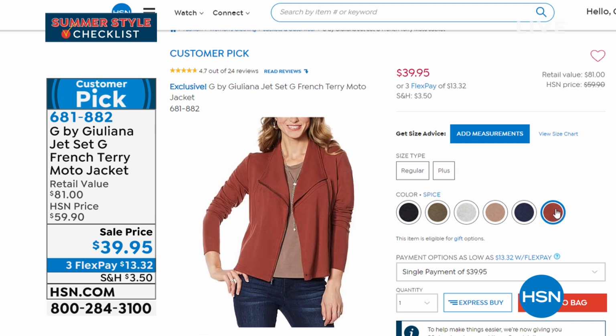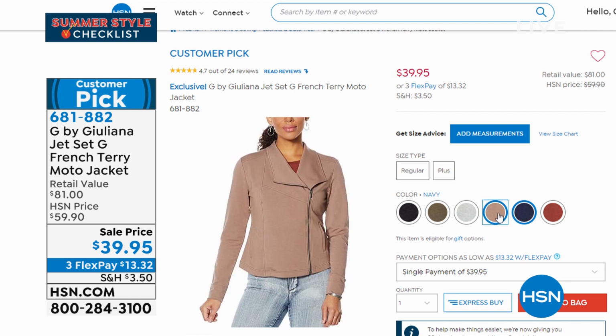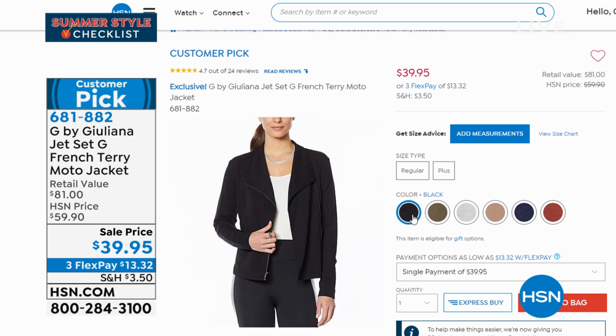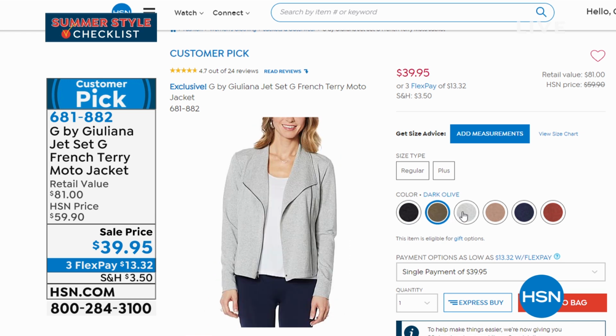We've got lots more coming your way. We want to remind everybody about some of the big buys in the show. If you missed it, be sure to reserve the French Terry Moto jackets. Those are a nice savings, $20 off. They're $39.95, they were sold at $59.90. So if you're looking to shop and save, this is a huge customer pick on our website.